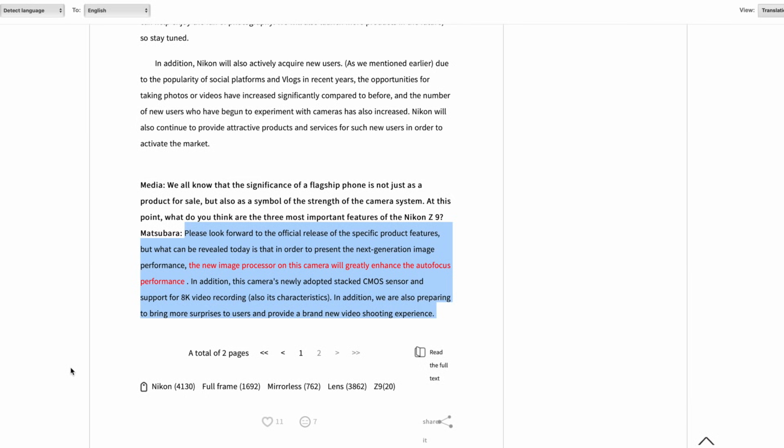Matsubara responded, "Please look forward to the official release of the specific product features, but what can be revealed today is that in order to present the next generation image performance, the new image processor on this camera will greatly enhance the autofocus performance. In addition, this camera's newly adopted stacked CMOS sensor and support for 8K recording. In addition, we are also preparing to bring more surprises to users and provide a brand new video shooting experience."